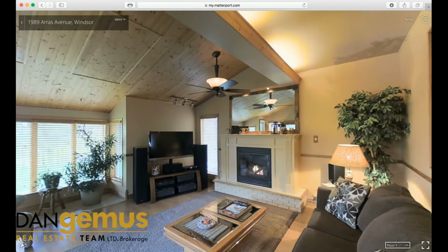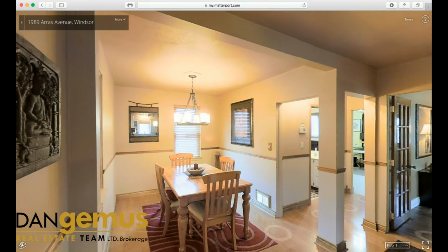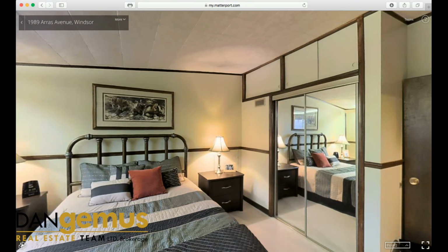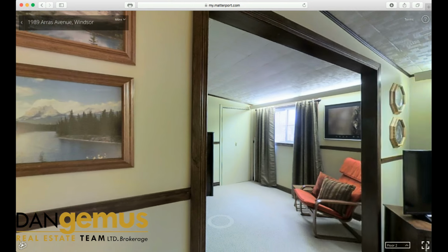This superb home offers 3+1 bedrooms, a den, 2 full baths, hardwood floors, fireplace, backyard completely fenced. It's absolutely stunning. There is simply not one thing to do in this lovely home. Let's have a look.